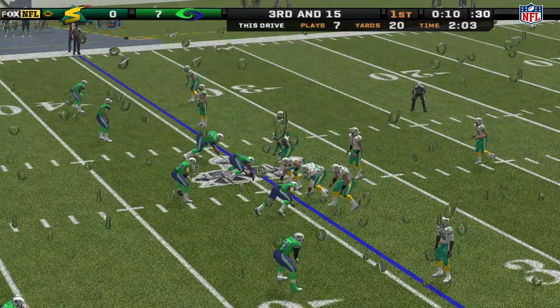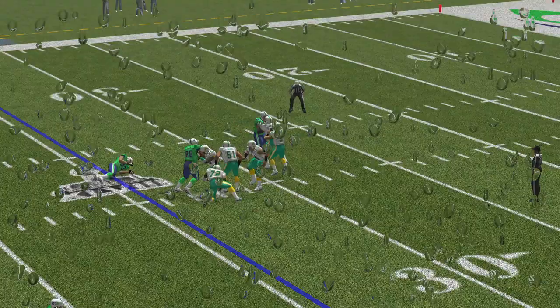So we gonna take it. Nothing. They don't get nothing. Drops back. Gets rid of it. And the catch is made. Ooh, that one will leave a mark.